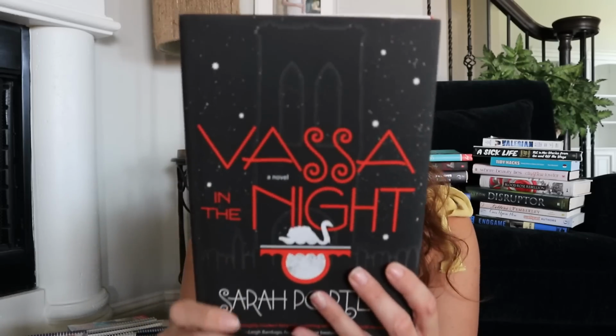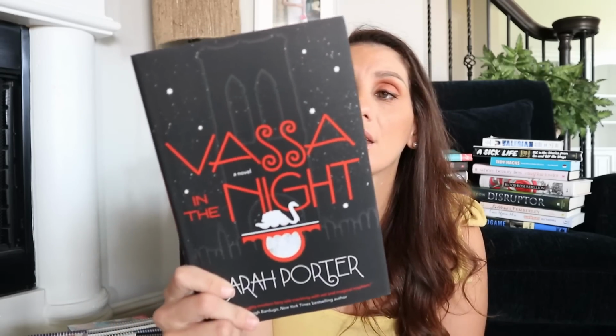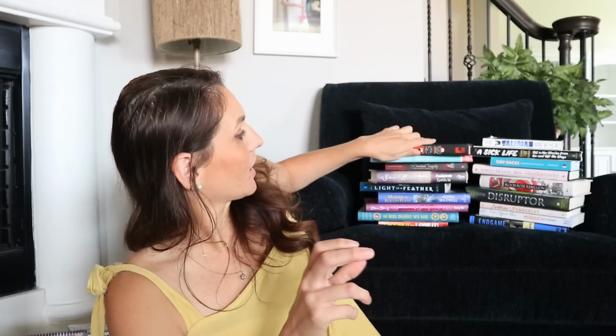This book was also part of that haul. It is Vasa in the Night. It's a novel. It's an urban fantasy take on Russian folklore. It kind of gives me a little bit of Cinderella vibes from what I'm reading here, because she lives with her stepmother and bickering stepsisters, and she's basically trying to get away from them. That's Cinderella if I've ever heard it. I love the cover art, and I don't have anything like this red and black feature, so it's really cool. So I think it will look really pretty in my collection, so I love that.